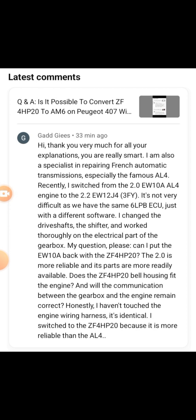As for the 4HP20 transmission, well, you are the expert in that field, so I can't really say more, but I do know the 4HP20 has its own weakness, which is most times the oil pump. The L4 has its own, most times the valve body. Those solenoids attached to the valve body can be very tricky sometimes. Okay, so it's still your choice to make.